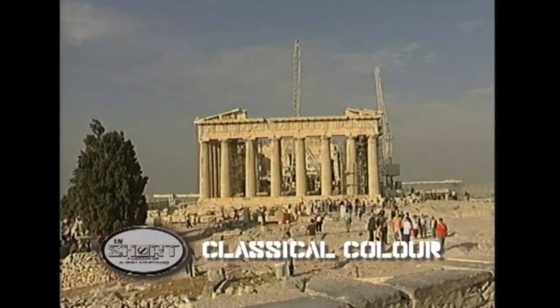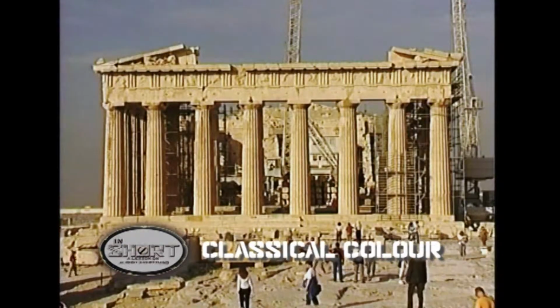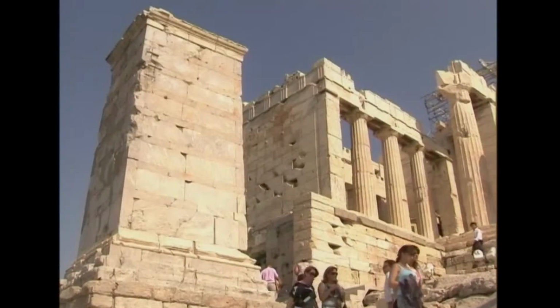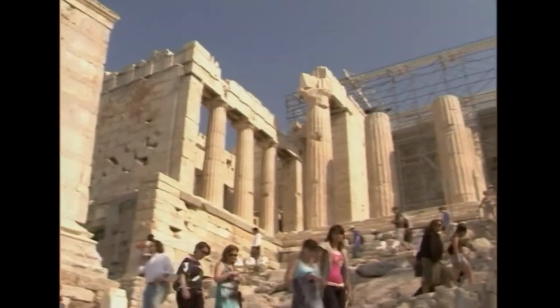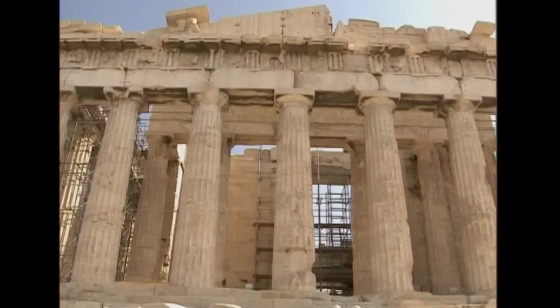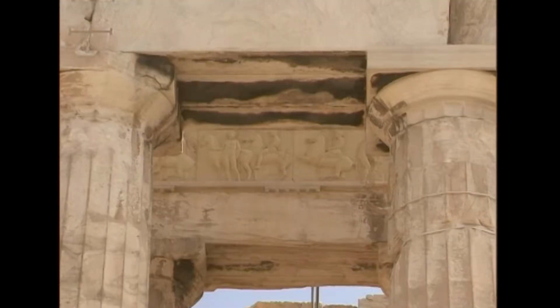World is familiar with classical icons such as the Parthenon in Athens. But recent research suggests that both the ancient Greeks and the Romans saw their marble treasures very differently from the way we see them today. Close examination of the marble surfaces has revealed microscopic traces of pigment, particularly one known as Egyptian blue.